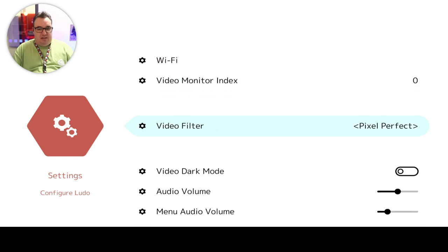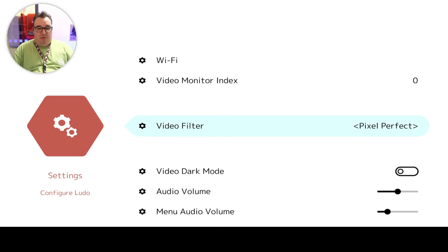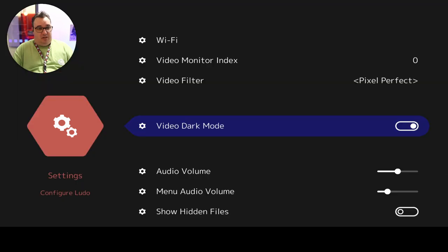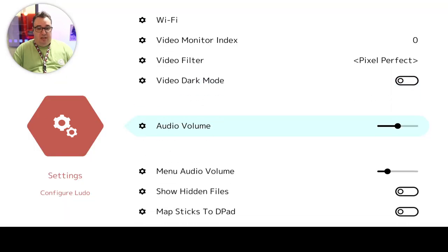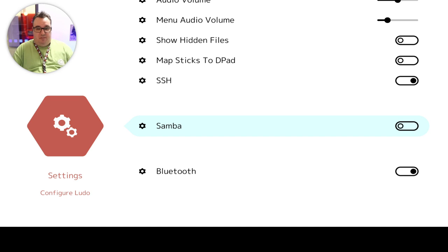So the sum total of the settings here are, you know, what video filter you want. There is a nice CRT filter on this, which is ace. I loved it. There's also a dark mode, which you can turn on and off. And down here, you can also toggle whether you want Samba on or off.